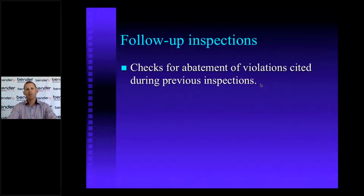Okay. The other one is that they could do a follow-up inspection. So if they came out and saw multiple issues, if you were given a citation on any of those, okay, they can come back at a later date and check to make sure that you corrected all of those. If you don't, it's not good.